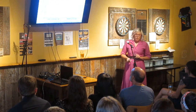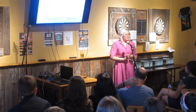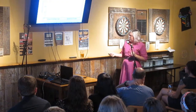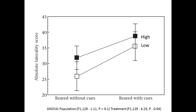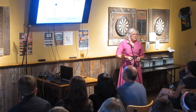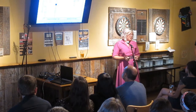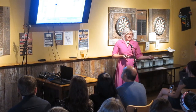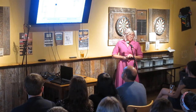So for the laterality score, we wanted absolute values because we didn't really want to know right or left. We just wanted to know if you're strongly lateralized or not. So those would be the higher values. What we found was that the rearing environment, so when they were reared with this cue of predators, they tended to be a lot more lateralized than when they were reared without. And the population of origin, so whether they came from a place where they evolved with or without predators, wasn't as important. That's not to say that selection hasn't acted on laterality. What it says is that in both environments, in the past, there's been selection on this trait to be flexible, so that if an animal finds itself in a place with predators, it can be lateralized. Or if it finds itself in a place without, it has a lower laterality score.